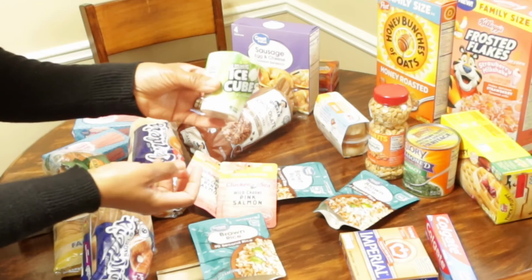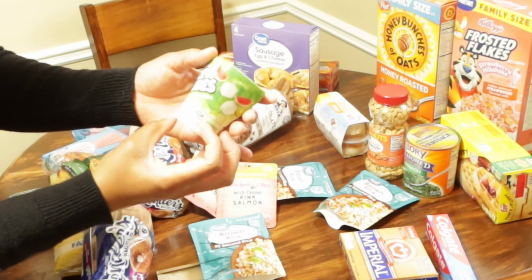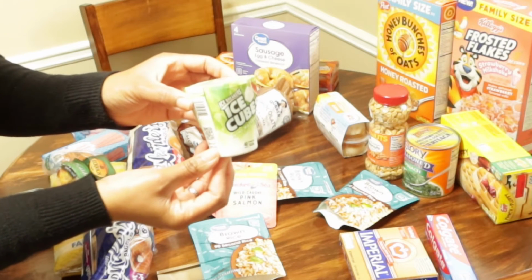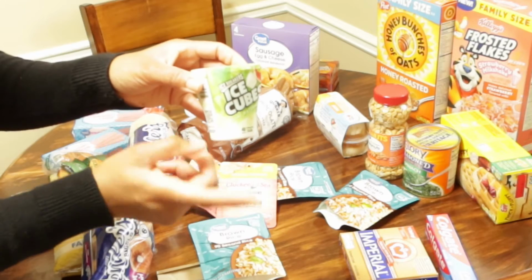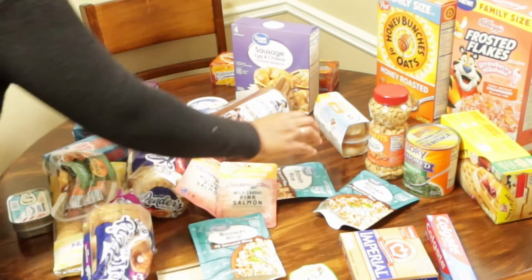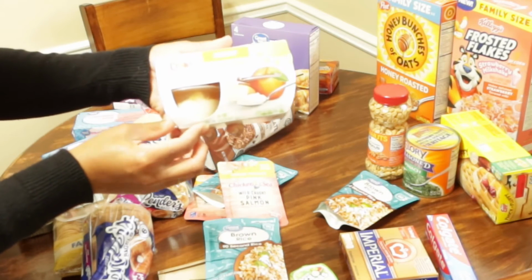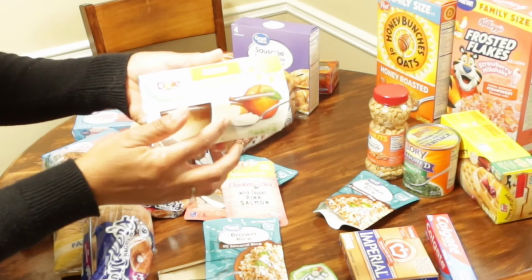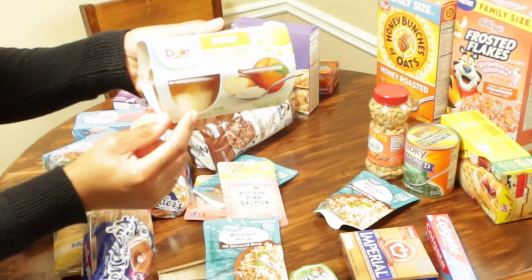We needed some more gum, so we got the ice cube watermelon, or no, this is kiwi and watermelon flavor gum, so we got that. I believe my hubby wanted to take these for work. Then I had a taste for some apple cream parfait cups here, so I ended up getting those.